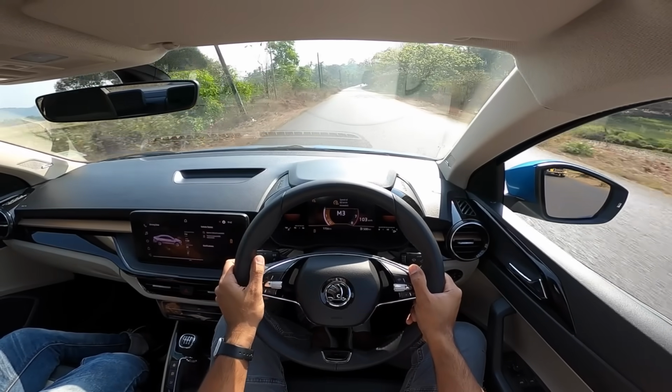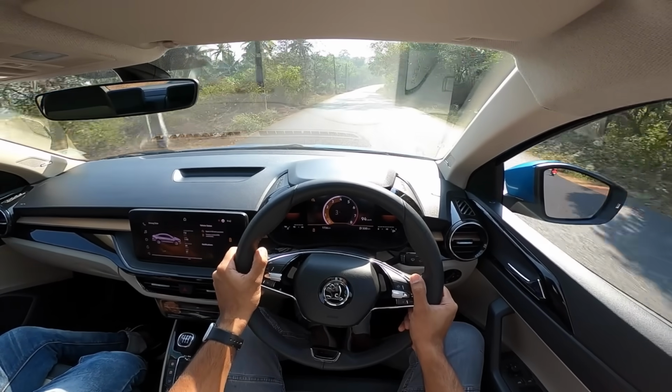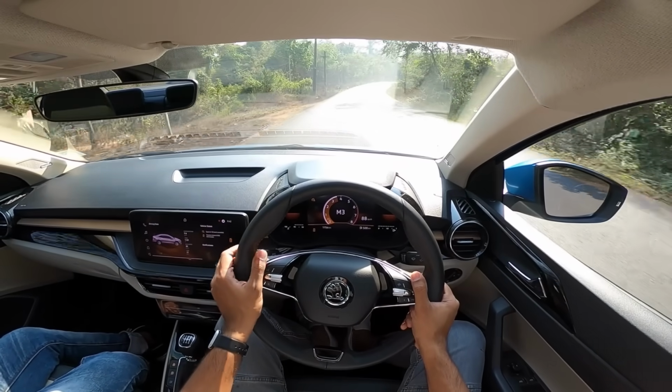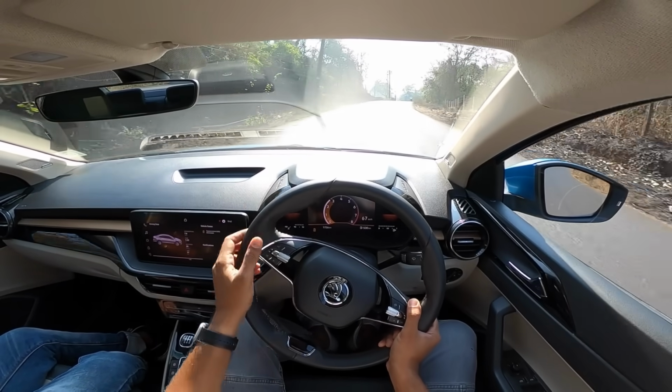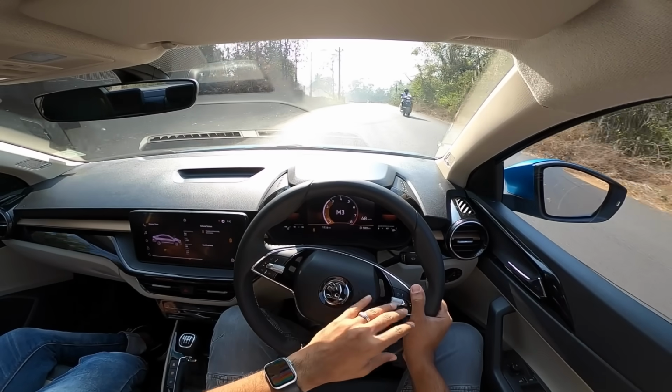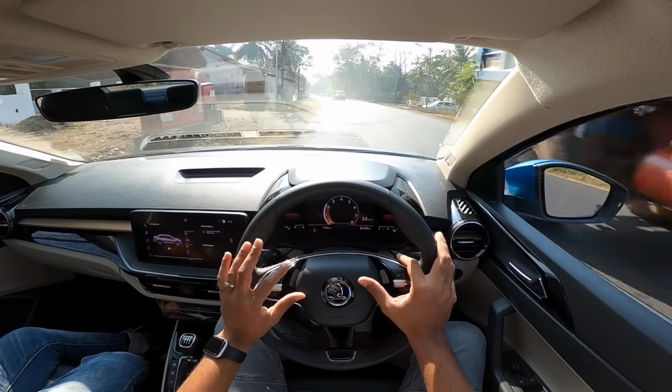Yeah, they could have offered drive modes. That would be really cool, considering this engine has so much grunt. It's absolutely sensational, this motor. Now when you compare it to the Kushaq, I think the clutch is lighter and better calibrated here, and I find the steering wheel to be a bit on the lighter side, which is good for low speed driving, and at high speed also it doesn't feel hairy at all.